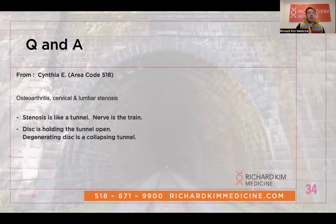Cynthia E. from area code 518 says osteoarthritis, cervical and lumbar stenosis. Again, stenosis is like a tunnel, with the nerve being the train passing through the tunnel, and we're really working on keeping that degenerative disc and tunnel open.